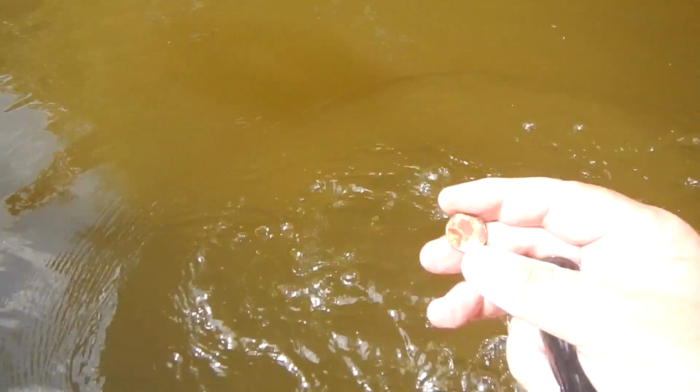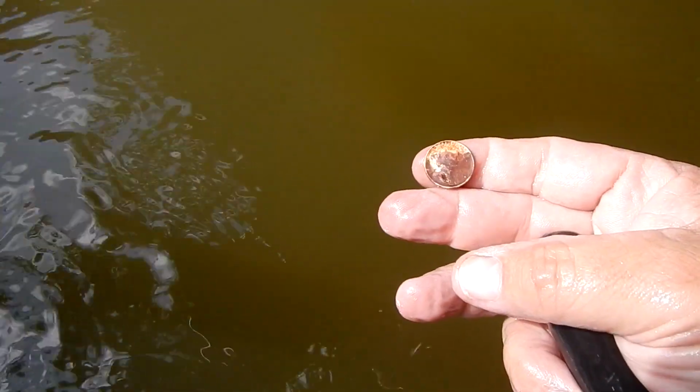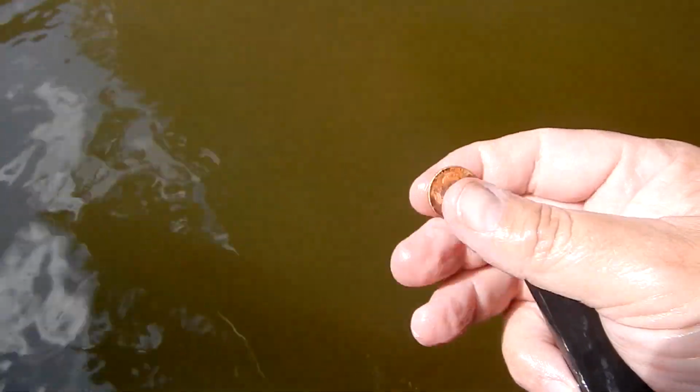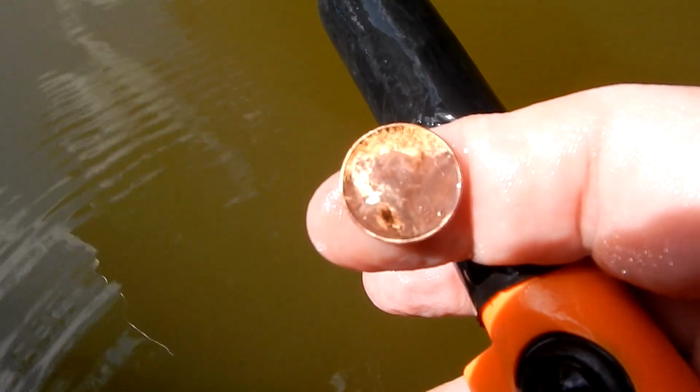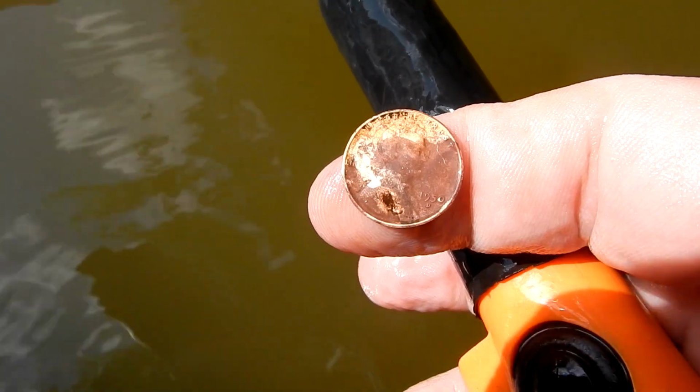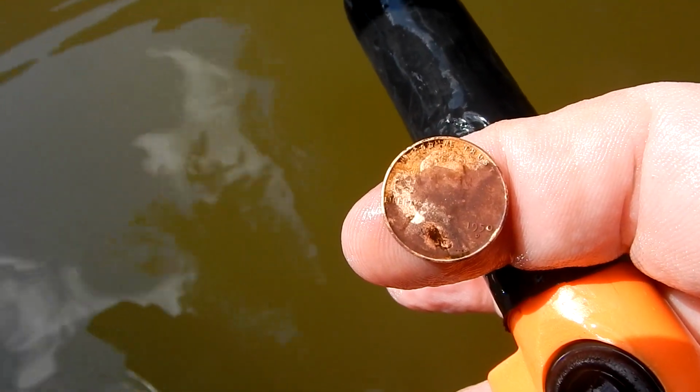It's a coin. It's a wheat penny. It's like a 56. I can't see it, but you probably can. 1950 D. Alright. Got another little signal.